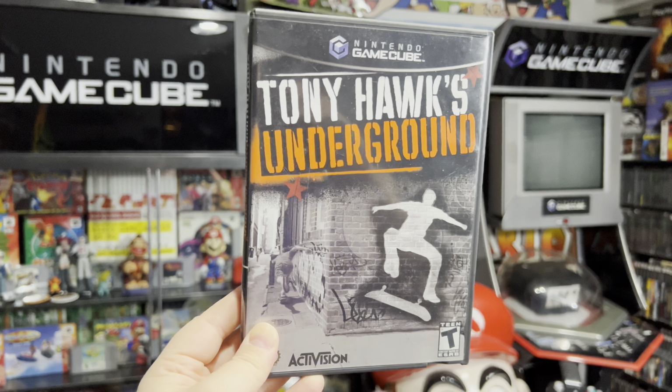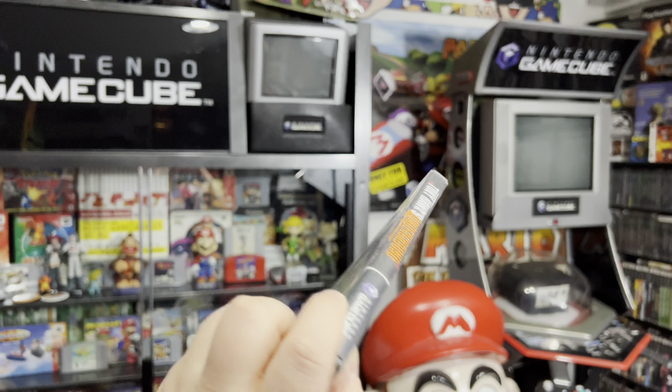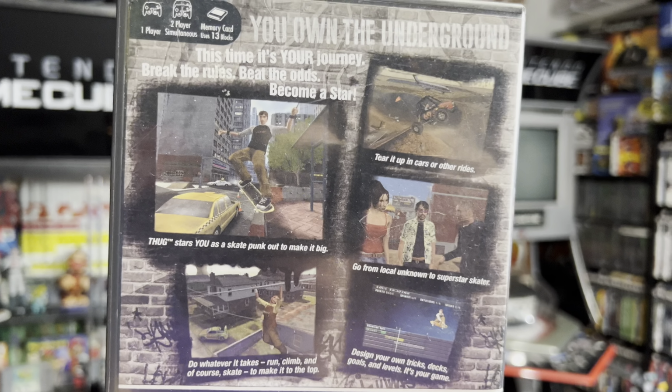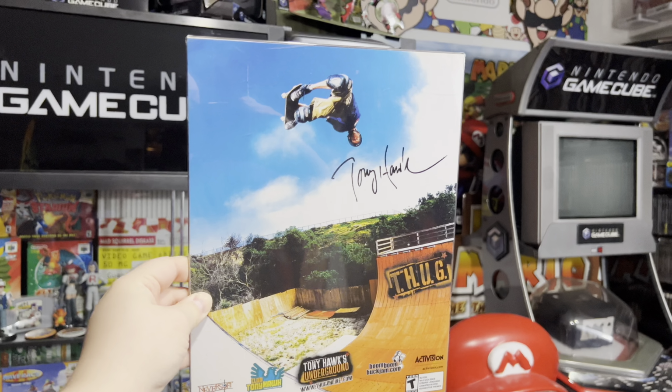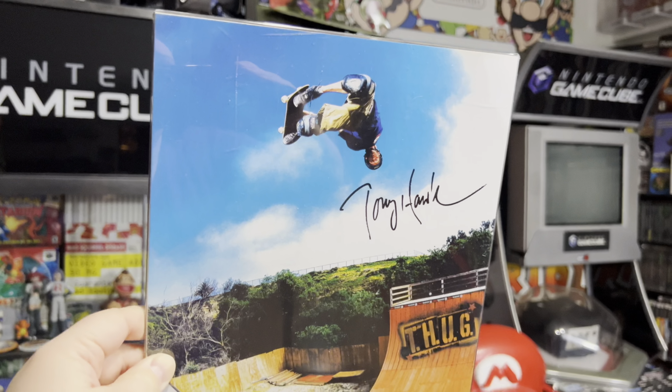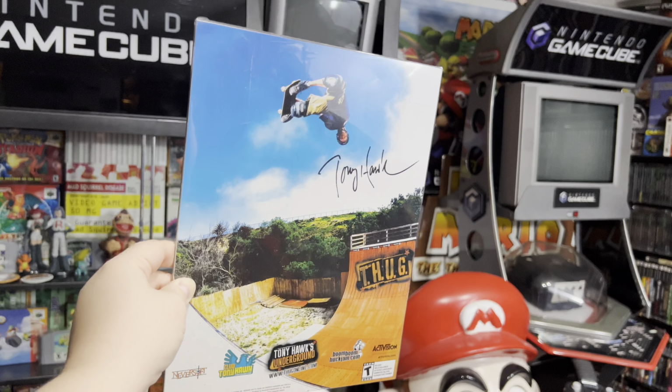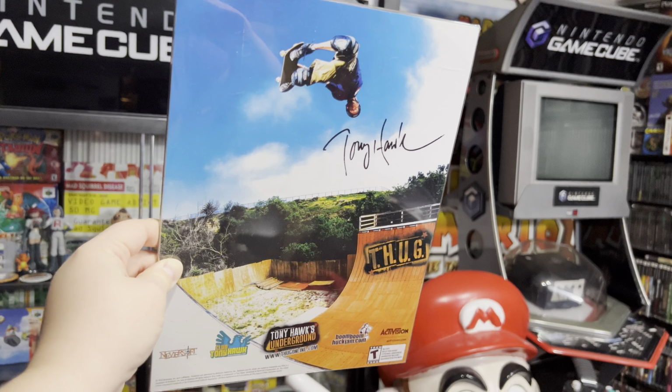This is one of my favorite games, but that's not all, because I actually stumbled upon this game in this really awesome cardboard store display. So this right here would just prop up on your counters and it's so cool because you don't see a lot of these displays for any of the Tony Hawk games, but this is Tony Hawk's Underground.